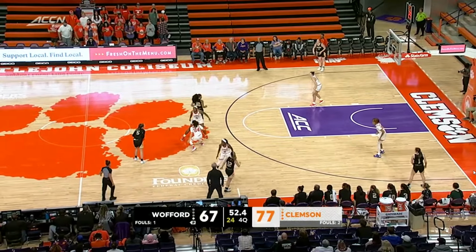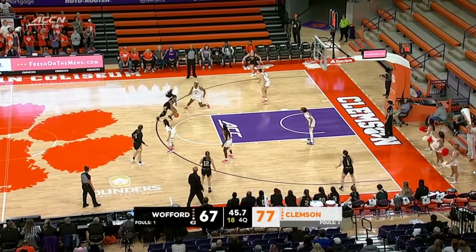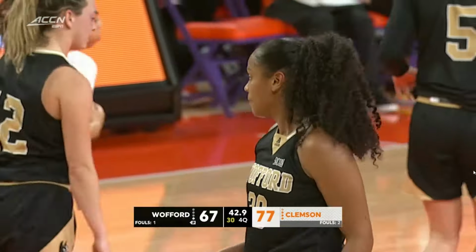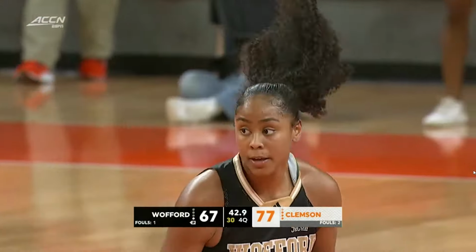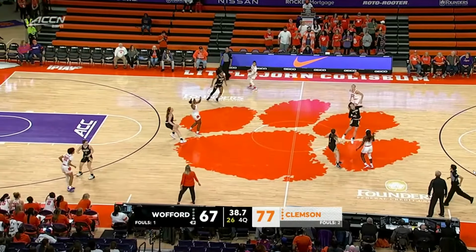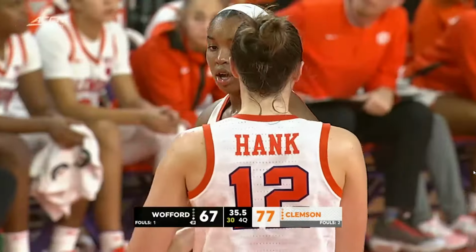Inbounds tipped away by Douglas, but it comes into the hands of Matthews. They'll work it at Carmen. Good footwork, Amari. Carmen drives it at Robinson, lost the handle, and is going to go out of bounds, and it'll belong to Clemson. This is one player maybe trying to do a little too much on her own. Perpignan looks to double team. Will feed it off, get it to Hank. Hank will throw it up and over the head and out of bounds over Douglas.